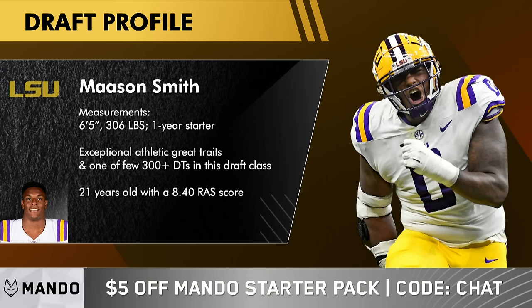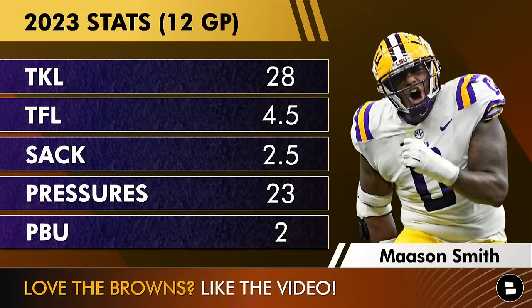He definitely checks that box, which Andrew Berry has always prioritized, whether he wants to admit it or not. And he's a bit of a youngin' too, 21 years old. Now, unfortunately, the reason why he's not a shoo-in for at least round 2, if not earlier, is he only has 1 year of experience, right?